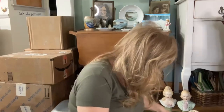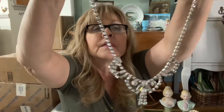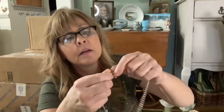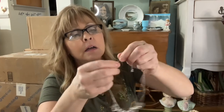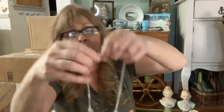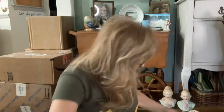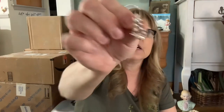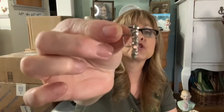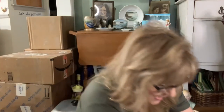And then I got this really pretty rhinestone necklace. Hang on, it's stuck. Okay, let's hook it. All right, so looks like that. And then I got the matching earrings. They're the screw back ones. So we got that.